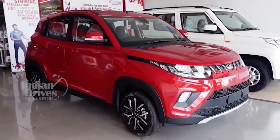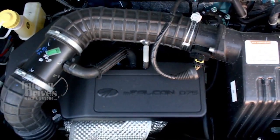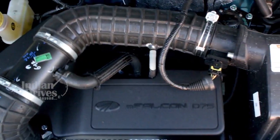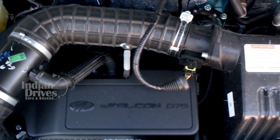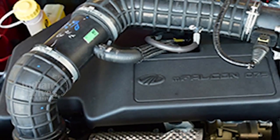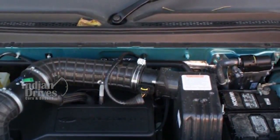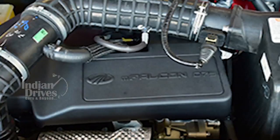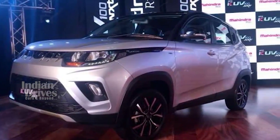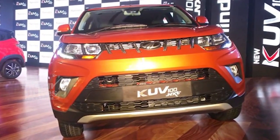There are no changes in the engine that will power the KUV100 facelift, and it will get the same 1.2-litre all-aluminium M Falcon GAT 3-cylinder petrol motor that produces 82 bhp of power and 114 Nm of torque, whereas the oil burner will be a 1.2-litre 3-cylinder turbocharged common rail diesel engine named the M Falcon D75, which develops 77 bhp along with 190 Nm of torque. Price of the KUV NXT facelift starts at Rs 4.39 lakh.